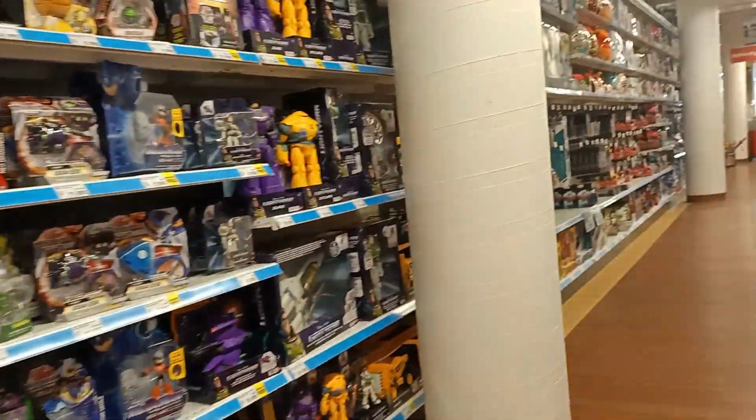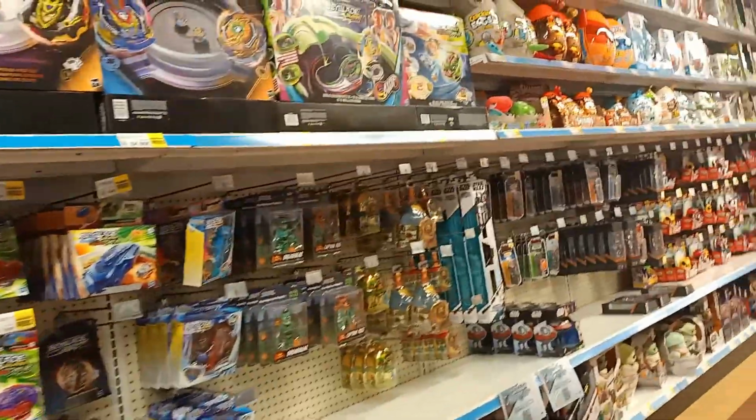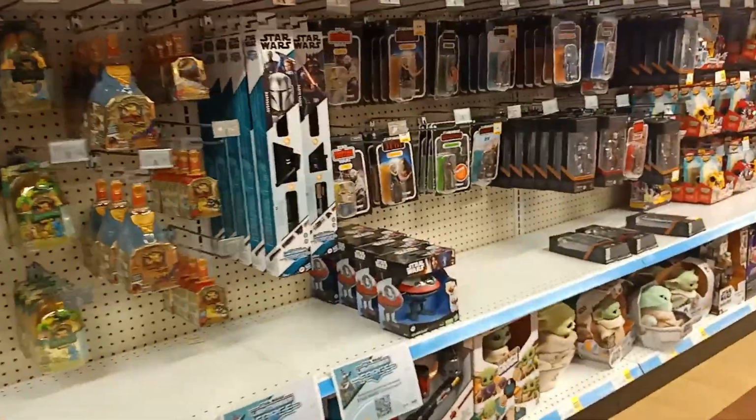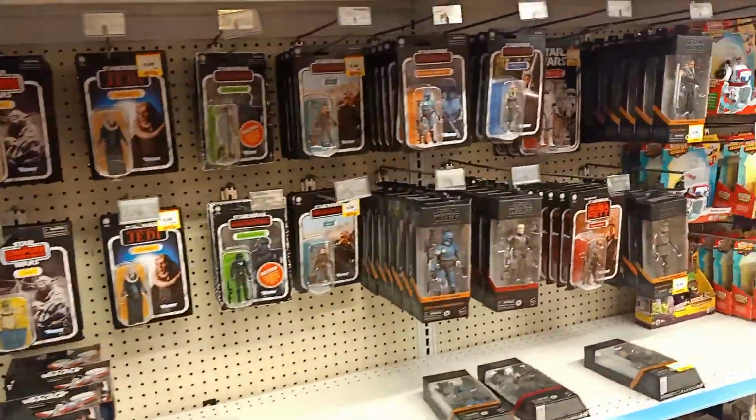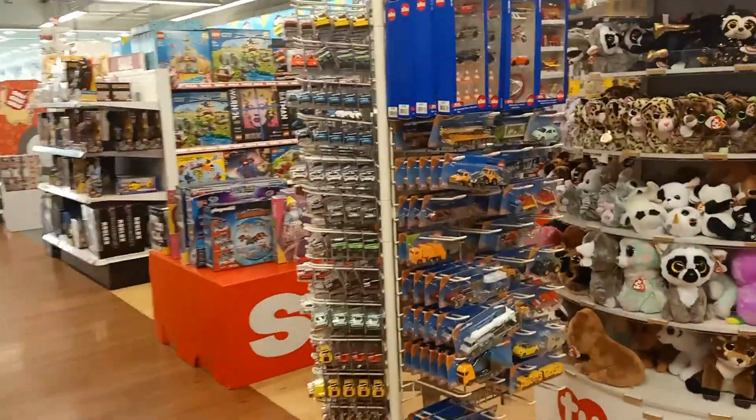So moving away from the die-cast car section and the slot car section, I thought I'd try and capture some of the other stuff they had in this store because it was really, really big. But they did have Beyblades, Star Wars toys. The selection in the shop was impressive. And again, the price is pretty much the same as Australia.